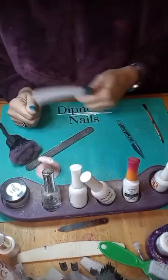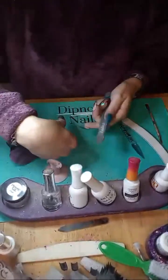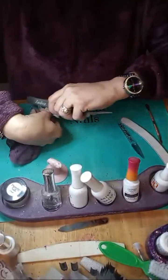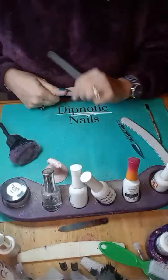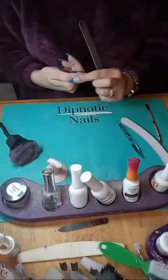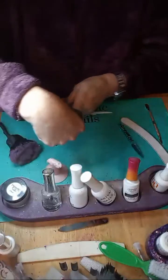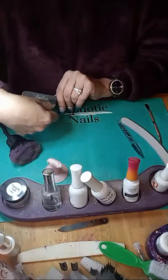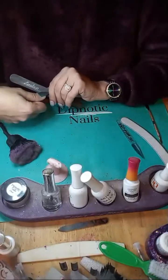Okay, so now the dip is off my skin. I'm going to go back to shaping, and the cuticle area looks good. The sidewalls look good. I'm going to make sure it's smooth, and this nail is. Some of my other ones are a little bumpy, but this is smooth. And then I'm just going to shape my free edge. Oh, and then the other thing I'll do is make sure the undersides of my nails are smooth.